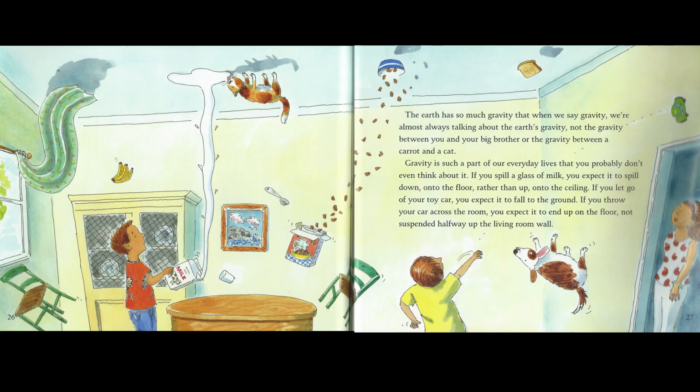Gravity is such a part of our everyday lives that you probably don't even think about it. If you spill a glass of milk, you expect it to spill down onto the floor rather than up onto the ceiling. If you let go of your toy car, you expect it to fall to the ground. If you throw your car across the room, you expect it to end up on the floor, not suspended halfway up the living room wall.